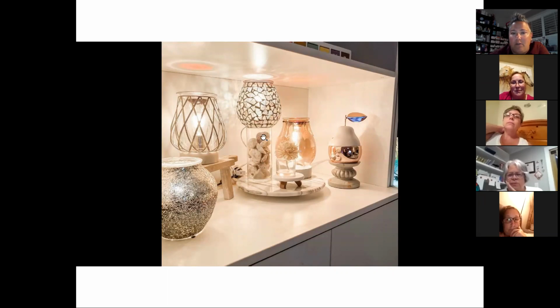That's a cool idea too. Just a glass vase with some rocks, but using it as part of the display. This is what I love. When you actually look at these pictures and see what consultants have used. I know I've got some empty vases and I can get some rocks and put them in. I wouldn't have thought to do that.